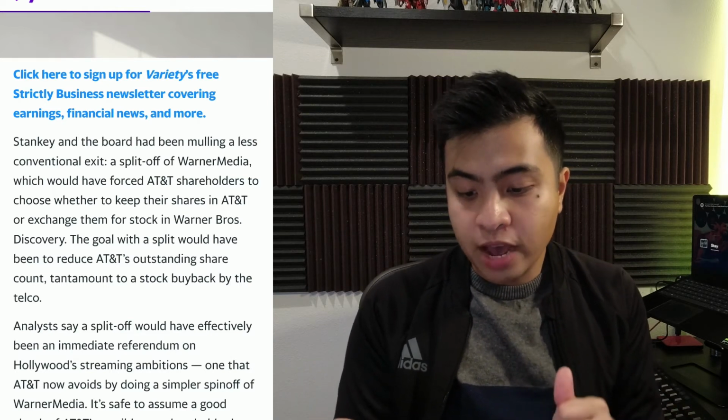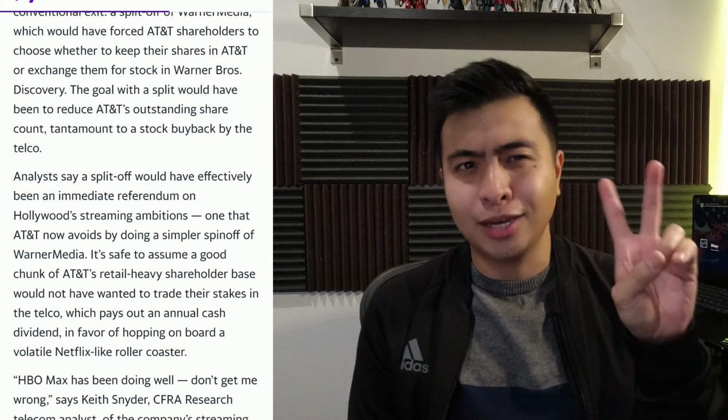The goal with a split would have been to reduce AT&T's outstanding share count, tantamount to a stock buyback by the telco. Analysts say a split-off would have effectively been an immediate referendum on Hollywood's streaming ambitions, one that AT&T now avoids by doing a simpler spin-off of Warner Media. It's safe to assume a good chunk of AT&T's retail-heavy shareholder base would not have wanted to trade their stakes in the telco, which pays out an annual cash dividend, in favor of hopping on board a volatile Netflix-like roller coaster, which kind of makes sense, rather than go to Netflix, which has been crazy actually. It's better to just ride it out with AT&T because it's a safer play.